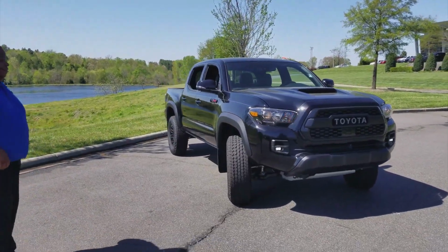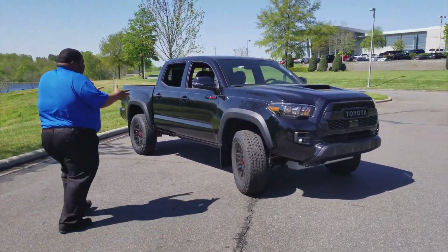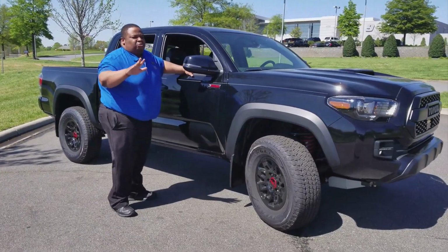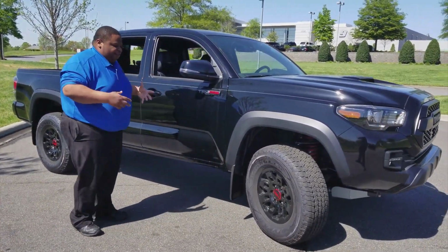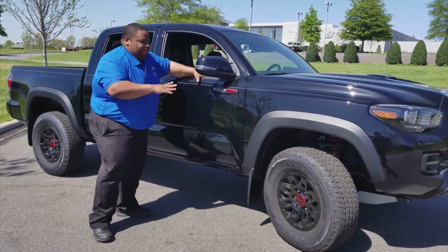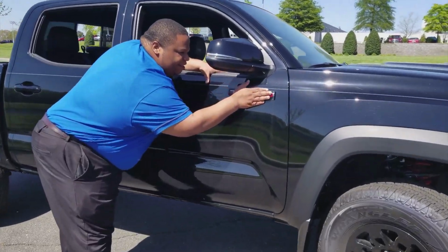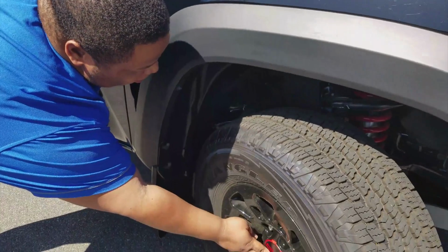Look at the profile on this bad boy, huh? Look at the badging. TRD Pro, huh? Right there. And then when you're dressing up your truck, you got it clean, you got it washed, you got to make sure everything matches, right? So here we go, fellas, right here. TRD Pro, huh? Then you go right here, TRD Pro, huh?